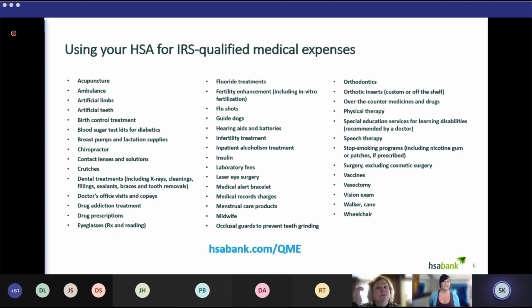Qualified medical expenses are defined by IRS publications 969 and 502. Generally, anything therapeutic that returns you to a normal state of health. Now here's a list of the most commonly used medical expenses out of an HSA. And to get more information on additional eligible expenses, I would encourage you to go to hsabank.com/QME for a full list of eligible expenses.